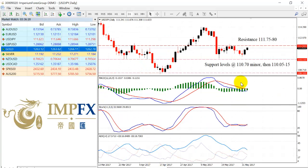Dollar yen has found its footing as it now looks towards the top side resistance of 111.75.80. A break above there would give further scope to the upside and bring in a target of 112.55.60. In light of the current pattern here, it would be considered that the break above that level of 80 would trigger stops and fuel the rally on and support the US dollar further. Any dips on the day should come in at 110.70 as support and firmer beneath there, where the foundations hold at 110.05.15.